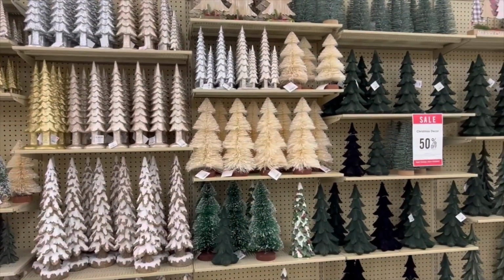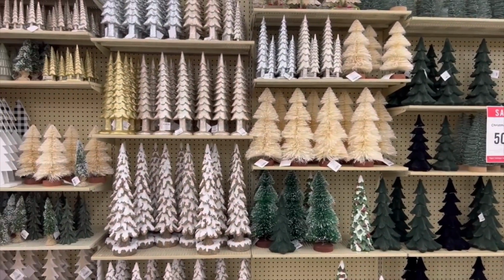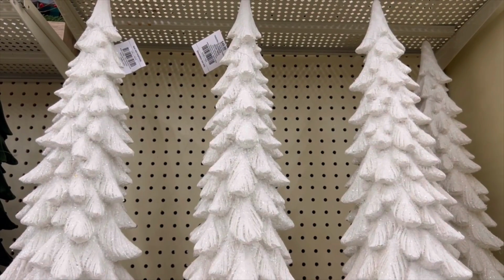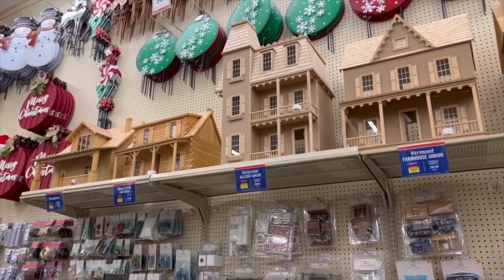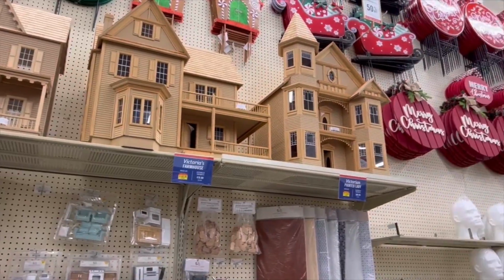Another fun theme is a woodland theme, or at least mixing in a couple of trees, and I love all of the colors that they have to choose from. How fun are the bottle brush trees? Pretty sure these are my favorites. I happen to have a couple of them in different sizes. It's been a long time since I've had a dollhouse. I'm tempted to buy one just so I can decorate it for Christmas.